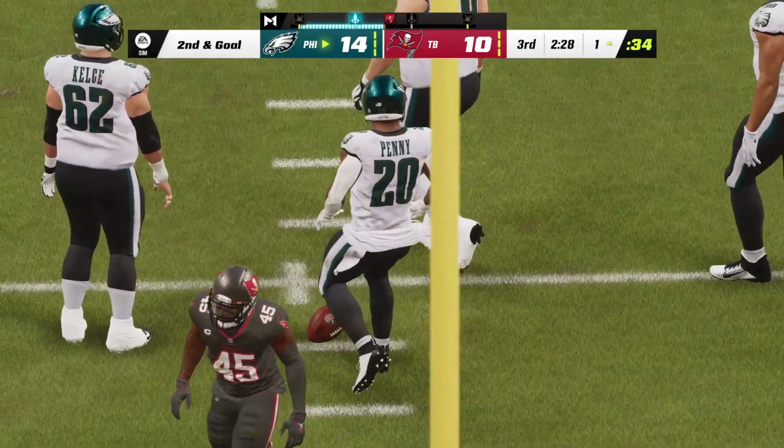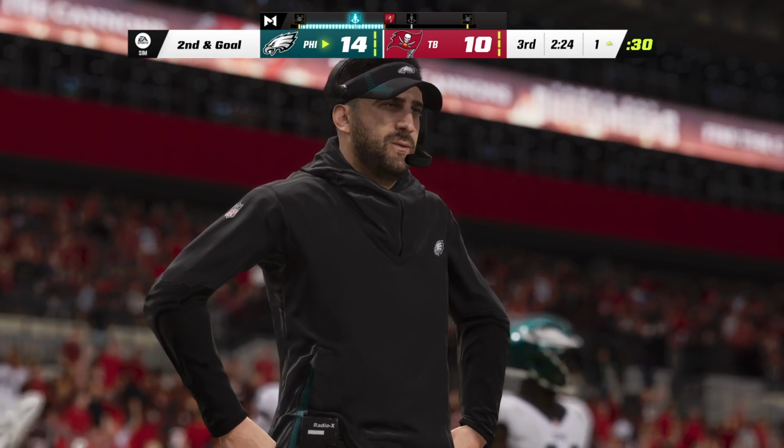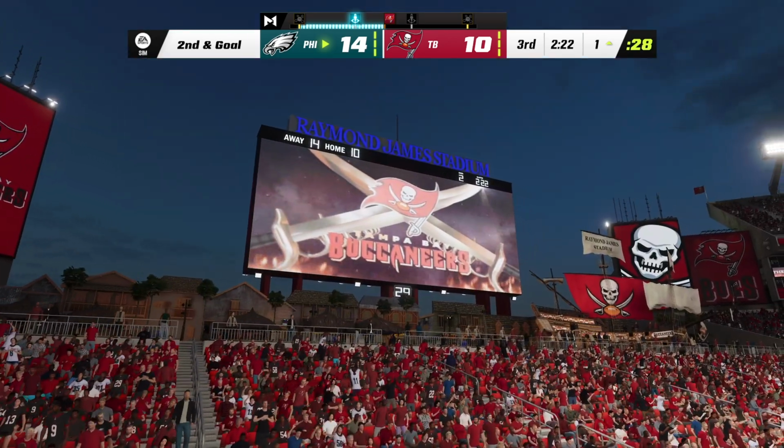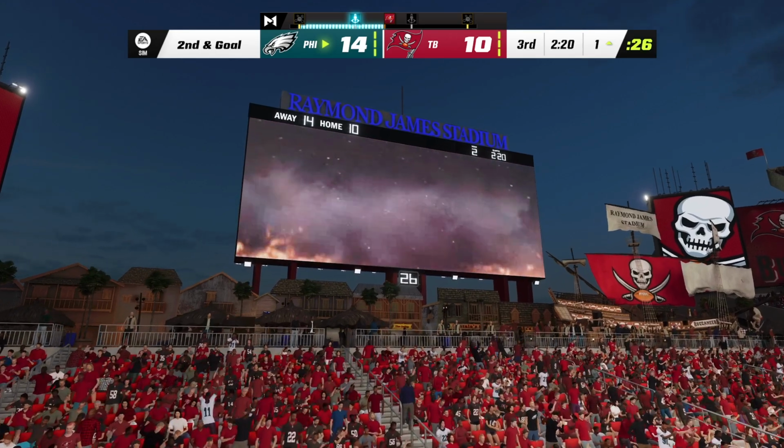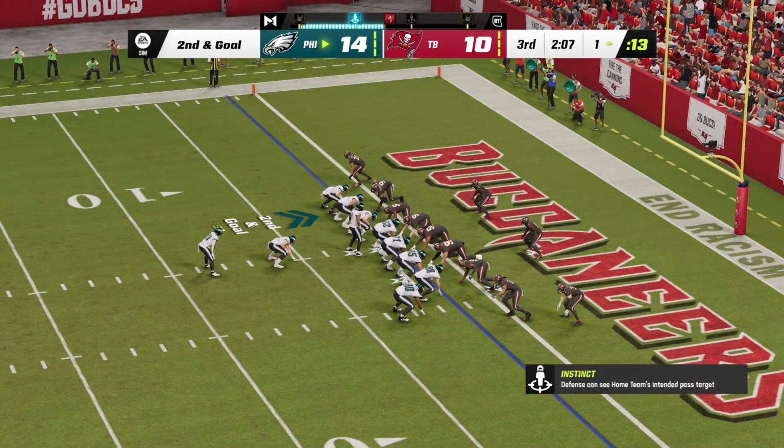It's a gain of a yard, and it'll set up 2nd and goal. Good work there, holding him out on 1st down, and this is going to be a battle down here on the goal line. Can they hold their ground for 2, maybe even 3 more plays? 2nd and goal from the 1.